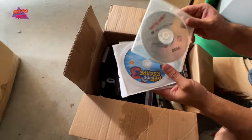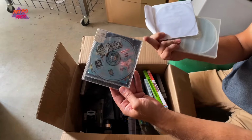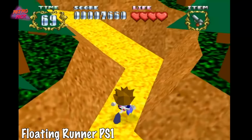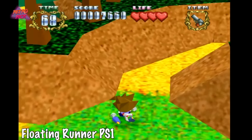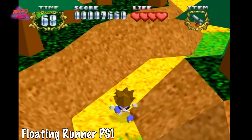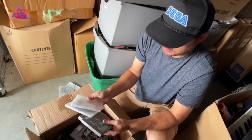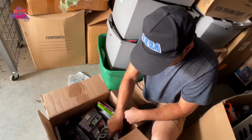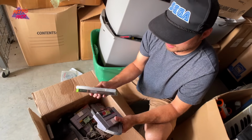This is a bootleg sampler for the Sega Saturn. Huh. Escape 3, great game. What is that? Floating Runner? I don't know, and then I found Earthworm Jim on the SNES over there. It looks like a lot of their games that they were using to test consoles. Yeah. But dude, there's some really good stuff in here.